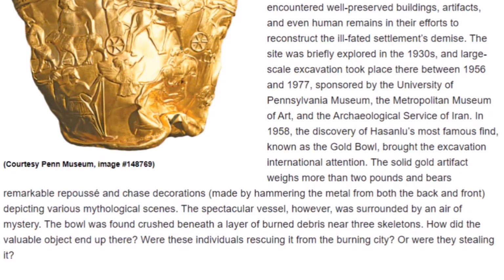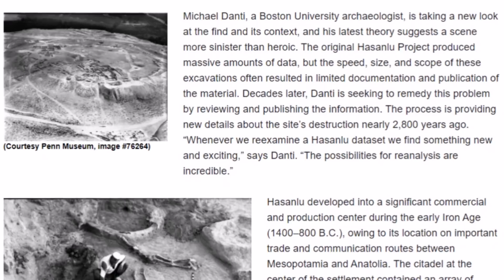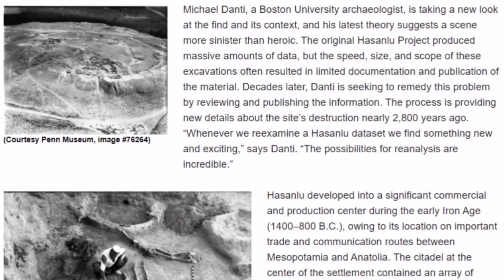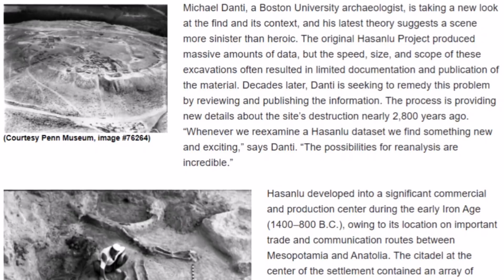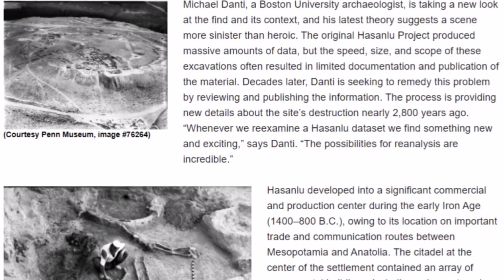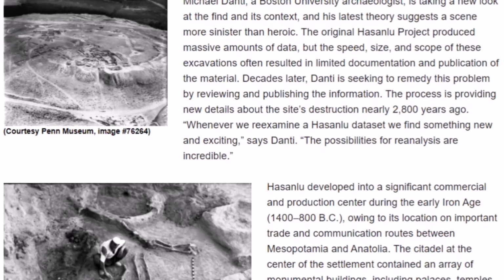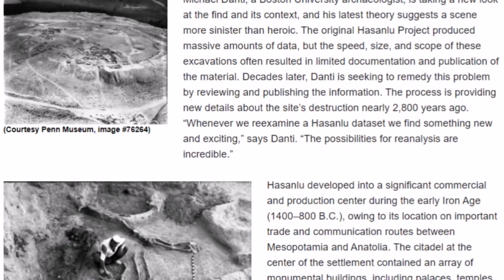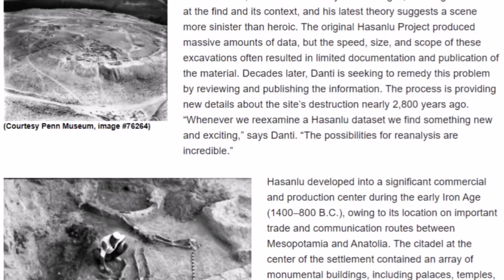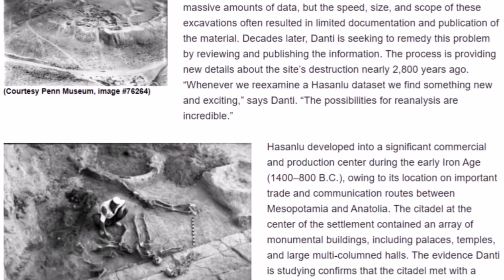So things were found here, but it seemed to raise a lot of questions. I may have said Iraq, but this is in Iran. One guy here, Michael Danti, a Boston University archaeologist, is taking a new look at the find. It seems work here was done on a pretty sizable scale, done pretty fast. It says the original Hasanlu project produced massive amounts of data, but the speed, size, and scope of these excavations often resulted in limited documentation and publication of the material. Decades later, Danti is seeking to remedy this problem by reviewing and publishing the information. The process is providing new details about the site's destruction nearly 2,800 years ago.